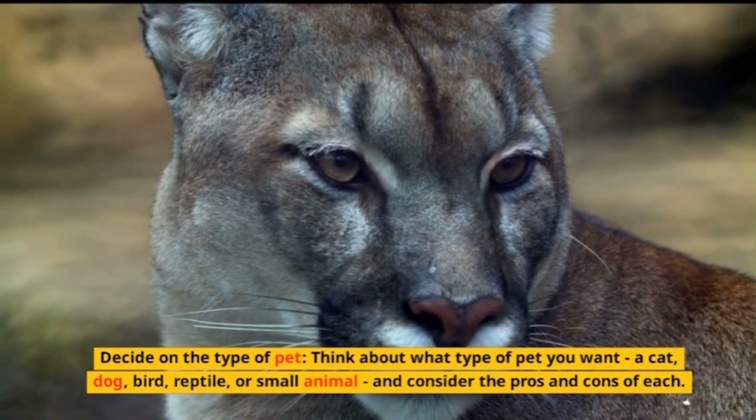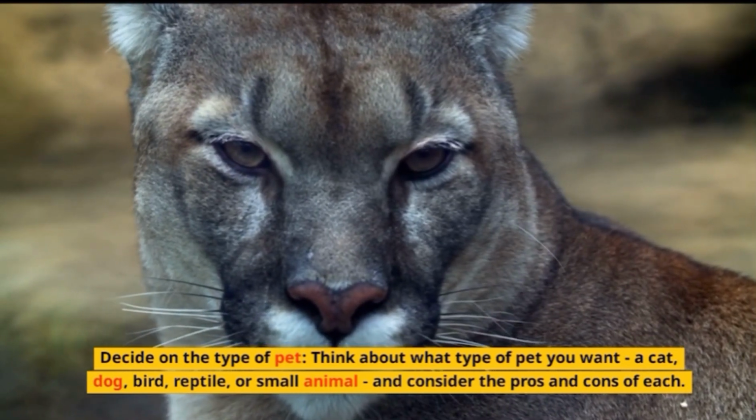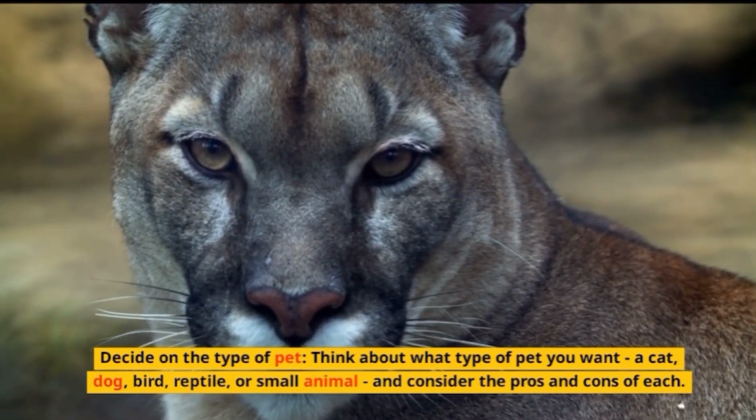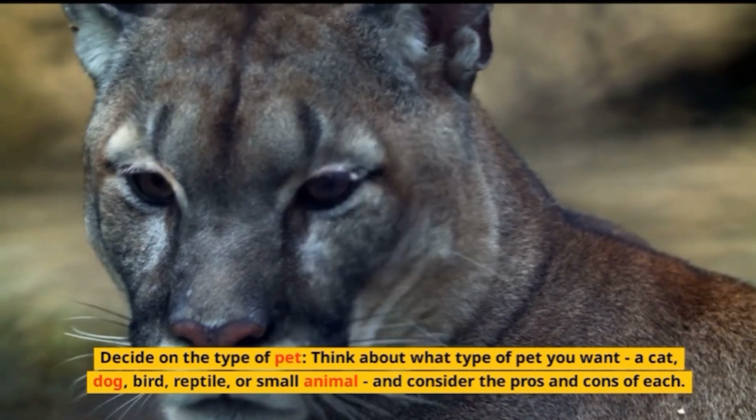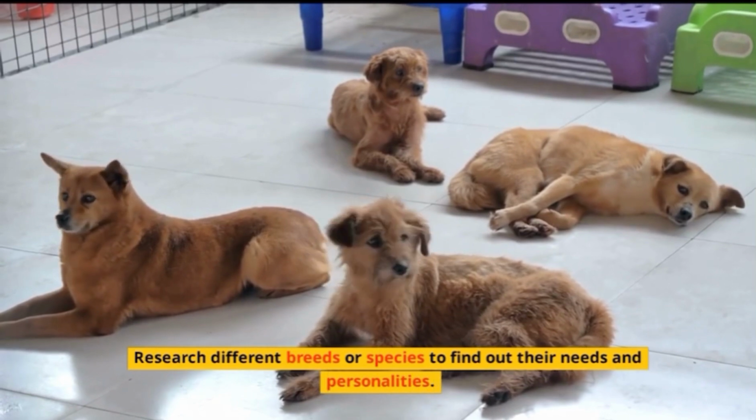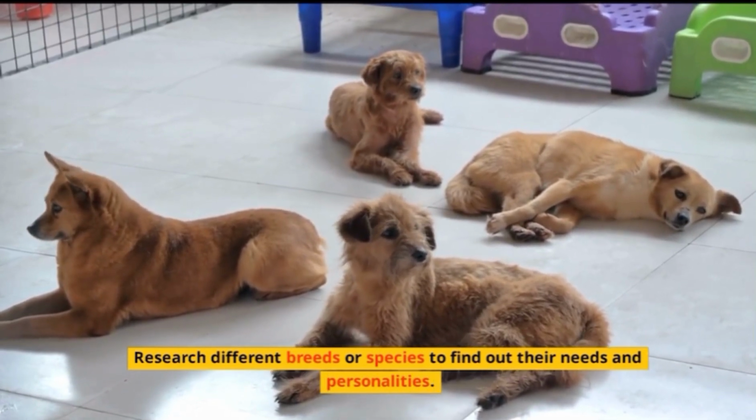Decide on the type of pet. Think about what type of pet you want: a cat, dog, bird, reptile, or small animal, and consider the pros and cons of each. Research different breeds or species to find out their needs and personalities.